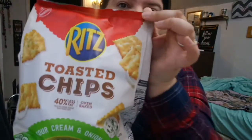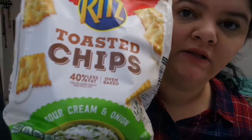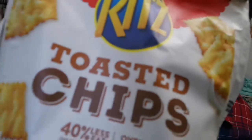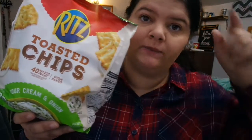I'm hungry, so I may just sit here and snack on these Ritz toasted chips. Let me know down below if you guys think these are chips or crackers. I call them chips. My fiance and his mom and my one friend call them crackers. But clearly they're chips if that's what the freaking bag says. But comment down below your opinion, what you think these are, because I say they're chips, but they said they're crackers, but whatever. Just the sour cream and onion. I think I've had these before, I just couldn't remember, but I was like, those are really good.